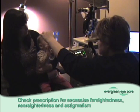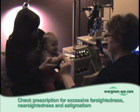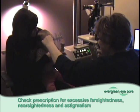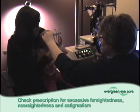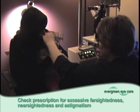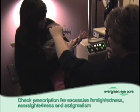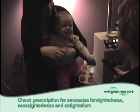Now that Nora's eyes are fully dilated, we can really check to see if she has any prescription. It is important that each eye has the same prescription. If one eye has a larger prescription, it seriously affects the baby's vision and can cause all kinds of issues, from difficulty walking, trouble learning things, and if left untreated, that eye may never develop normal vision.